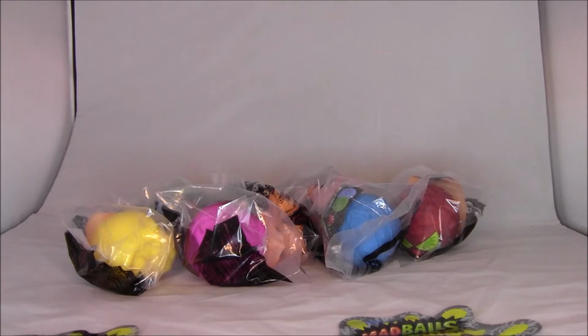So today we're looking at some new Madballs, but these are not just any ordinary Madballs. These are actually premiums that were exclusive to Sonic restaurants. If you don't know what Sonic is, it's like a burger kind of place. I didn't know these were even a thing because we don't have a Sonic around where I live. The closest one is out in LA somewhere, so I've never actually eaten at a Sonic before. So this was kind of a surprise to me.